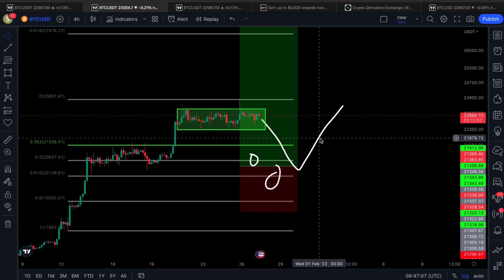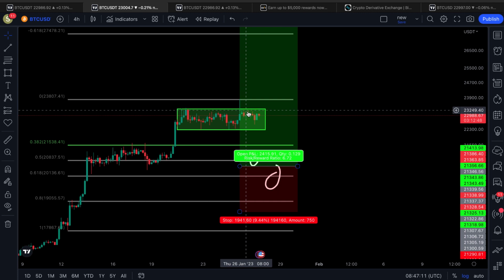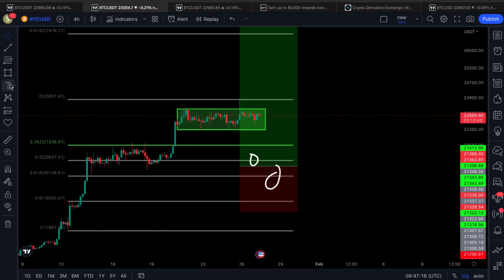The bottom of this range is $22,265, up to $23,302. And again, it's logical to open a short position on the retest and breakout of this range somewhere here, or open on the way to the upper limit of this range and then look at the price action.